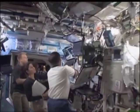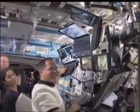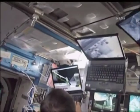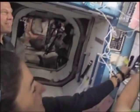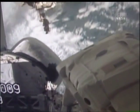A big part of the EVA today was robotic operations, where Kevin flew Christer around quite a bit on the arm. This is where Kevin and I were setting up all of the equipment that we need for supporting the robotic arm operations. We've got a lot of different tools that allow us to see what's going on and make sure that the arm and Christer stay clear of the station.